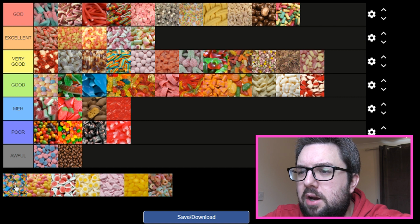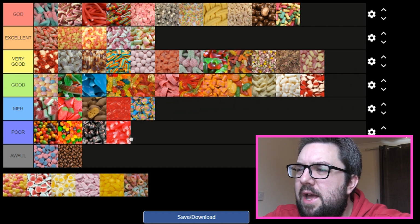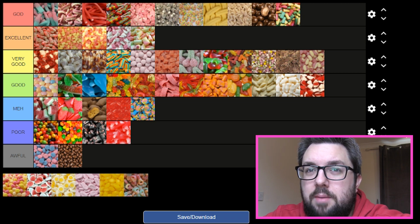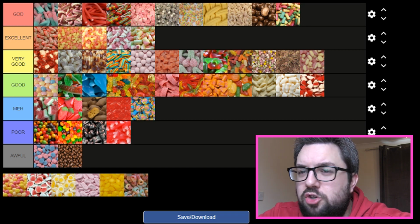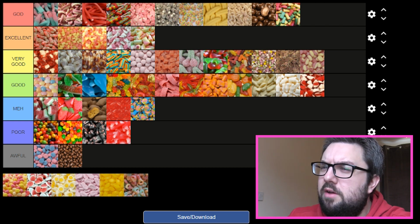Anglo Bubbly. It's good. No, it's meh. It loses its flavour so quickly. They are actually releasing an Anglo Bubbly ice lolly soon, which I'm really looking forward to, because I do actually like the flavour of bubblegum. Just these do taste quite cheap, and the texture's not amazing, and they lose their flavour so quickly.